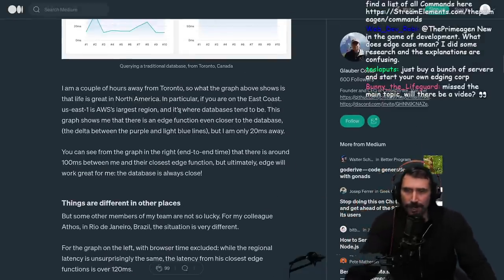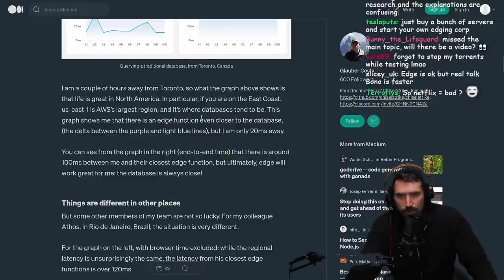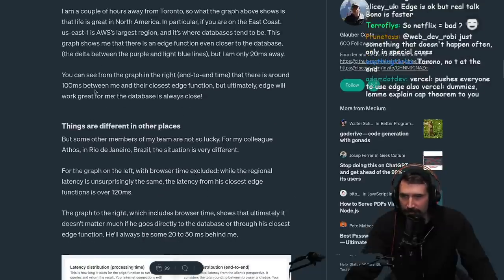I'm a couple hours away from Toronto. So what the graph above shows is that life is great in North America. In particular, if you're on the East Coast, US East 1 is AWS's largest region, and it's where databases tend to be. This graph shows me that there's an edge function even closer to the database, the delta between the purple and the light blue lines, but I'm only 20 milliseconds away. Yeah. Okay, so there's a slight improvement, in other words.